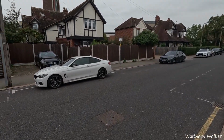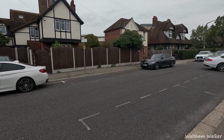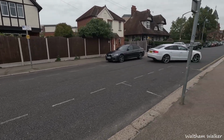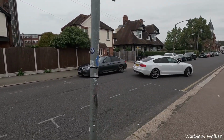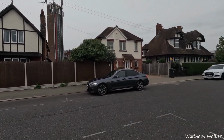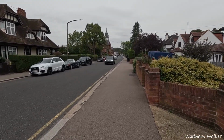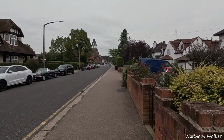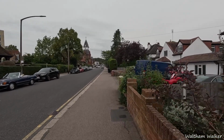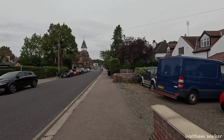Lovely mock Tudor house, just round the back from the fire station, I believe. There's their training tower. This area's changed quite a bit. I believe there used to be a Vauxhall dealership at the end. That's no longer there, and they've just built houses.